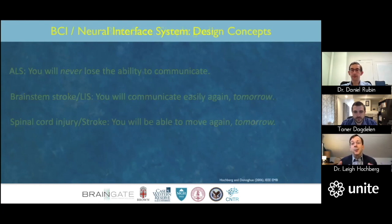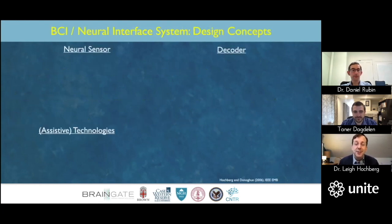So I will spend one introduction slide or overview slide. I suspect that many of the folks listening today have heard about brain-computer interfaces, sometimes called neural interface systems. There are lots of them that have been designed that are currently in any number of clinical research ventures. And regardless of the specific BCI that you may be hearing about, all BCIs have three main components, which is a neural sensor, a decoder, and an assistive technology.